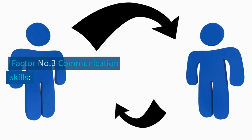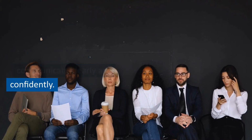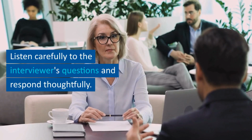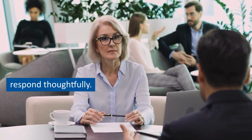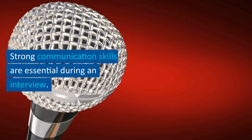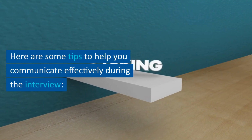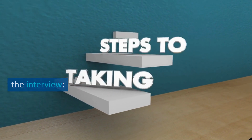Factor number 3, communication skills. During the interview, communicate clearly and confidently. Listen carefully to the interviewer's questions and respond thoughtfully. Be concise and avoid rambling. Strong communication skills are essential during an interview. Here are some tips to help you communicate effectively during the interview.